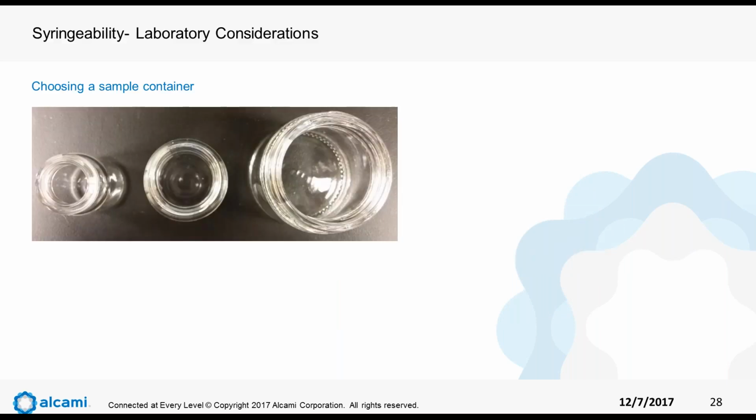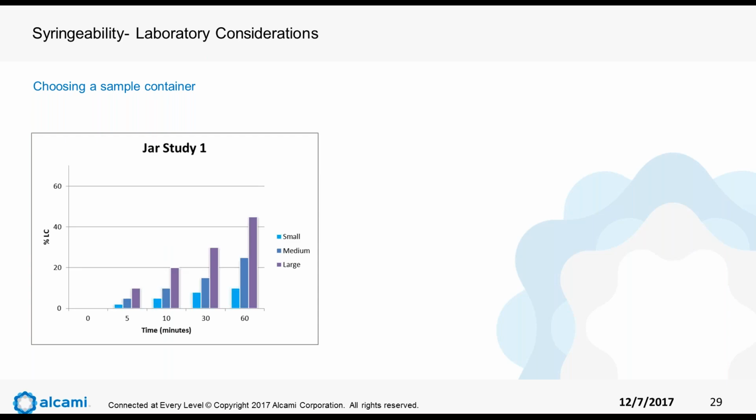So looking at syringeability study design, one of the first things we look at is choosing a sample container. We don't just grab a glass off the shelf. We carefully look at the containers that need to be used for these studies because they may make a difference. So when we get a product, we will look at how it behaves in different size jars. This is an example of a jar study that was performed for a product, and we looked at different diameters ranging from small to large. And as you can see from the graph, the largest diameter jar actually resulted in the most release of API over the course of time in a small volume extraction study. Therefore, the large size jar will be chosen for future experiments because it represents a worst case scenario.